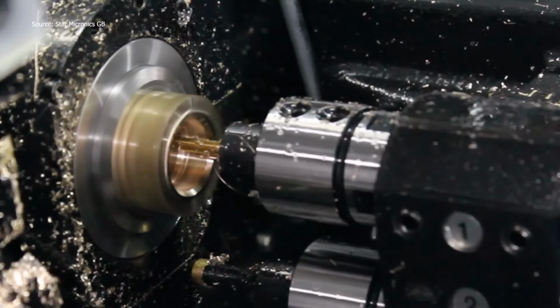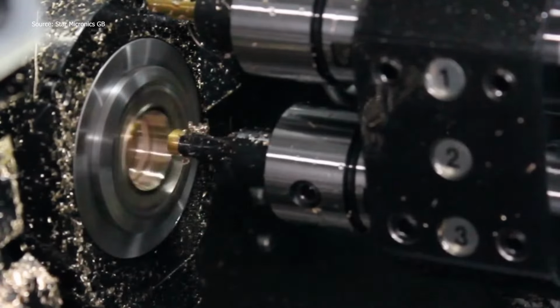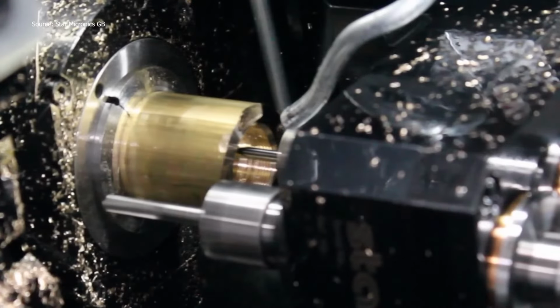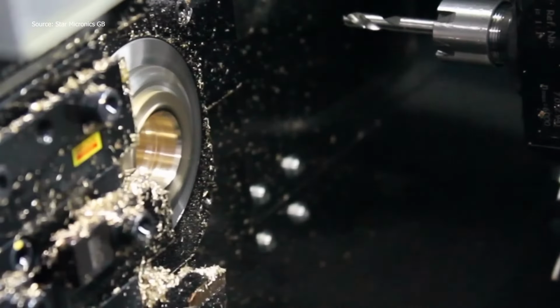With multiple tool posts operating in tandem, the SV32 can perform simultaneous front and rear machining. It's mesmerizing to watch, a ballet of synchronized cutters carving, turning, drilling, and tapping all at once. The turret system supports driven tools, meaning cross-milling and angular operations can happen without stopping the spindle. As each tool engages, the machine adjusts in real time, compensating for any material inconsistencies.